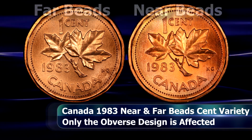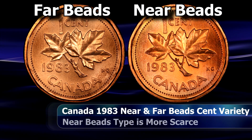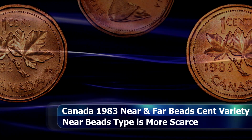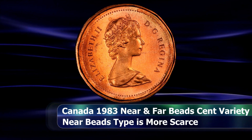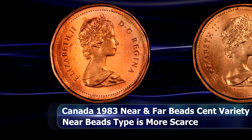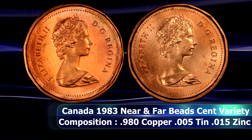Neither of the varieties are exceedingly scarce either, with a total mintage of 975,510,000 coins minted for that particular year, although a near beads variety does appear to be more elusive than the far beads type, and as such may command a slight premium in higher mint state grades.